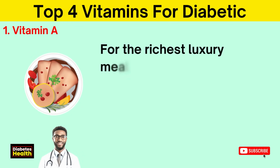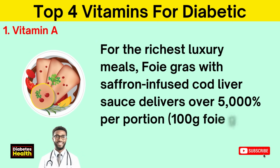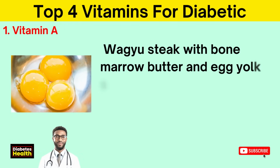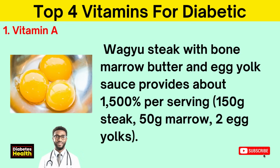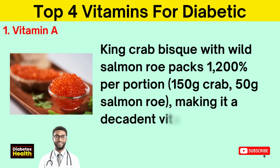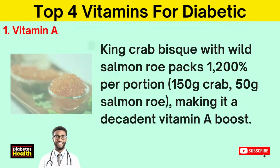For the richest luxury meals, foie gras with saffron-infused cod liver sauce delivers over 5,000% per portion, 100 grams foie gras, 14 grams cod liver oil. Wagyu steak with bone marrow butter and egg yolk sauce provides about 1,500% per serving, 150-gram steak, 50-gram marrow, 2 egg yolks. King crab bisque with wild salmon roe packs 1,200% per portion, 150 grams crab, 50 grams salmon roe, making it a decadent vitamin A boost.